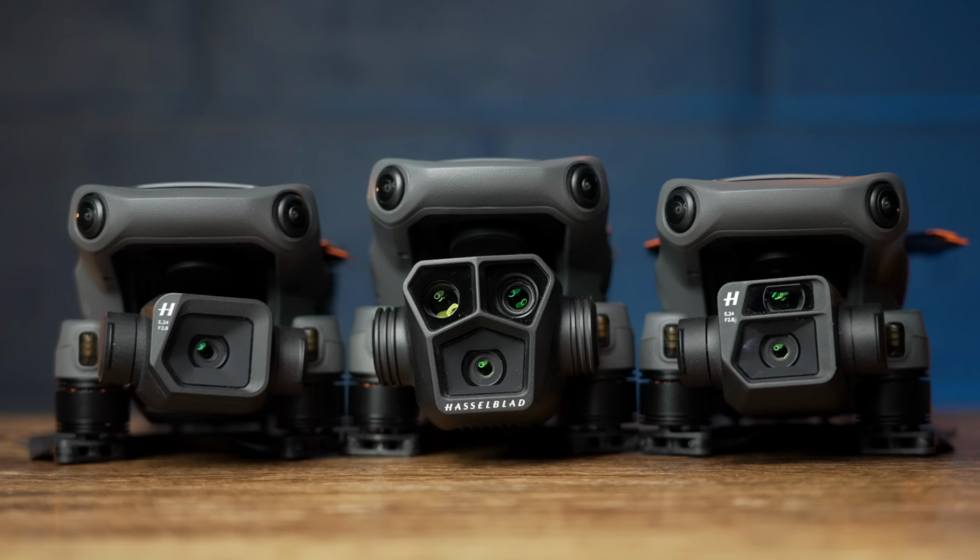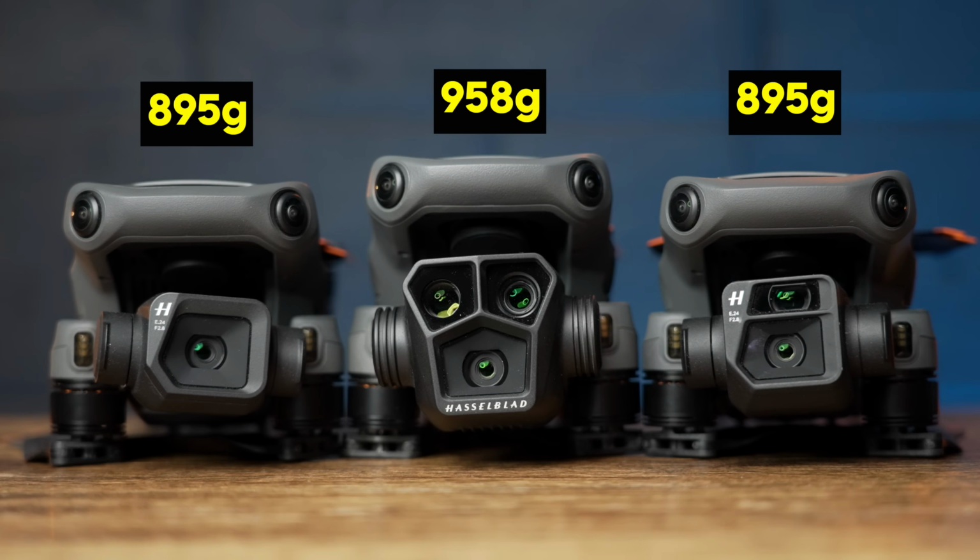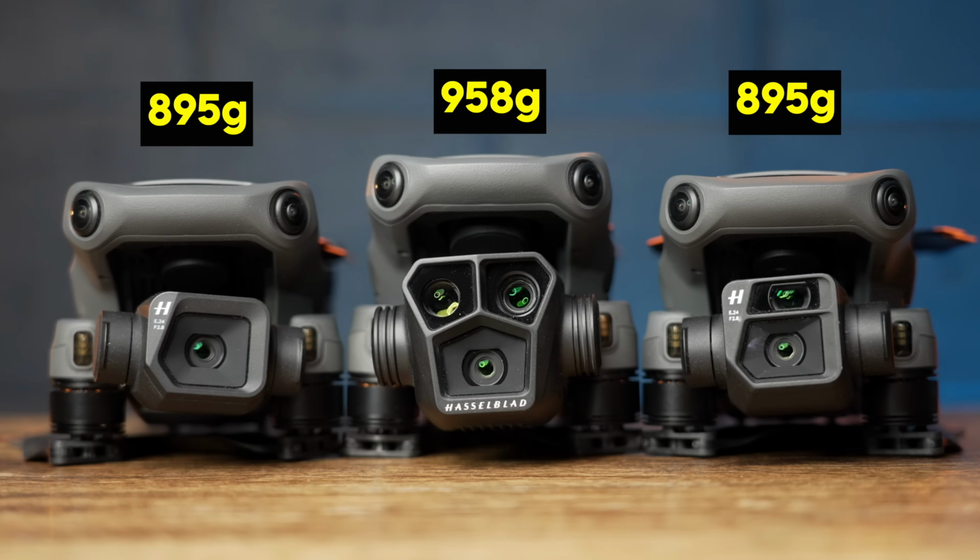Fingers crossed. Now the Mavic 3 Pro has eaten more cakes than its mates, the Mavic 3 and Mavic 3 Classic. This is a bit fatter. This weighs 958 grams. The Mavic 3 Classic and Mavic 3 weighed 895 grams. So that is a significant difference if weight is going to be an issue, depending on which country you're in.